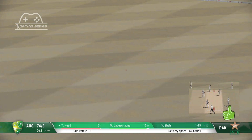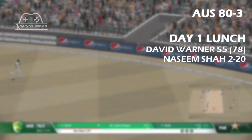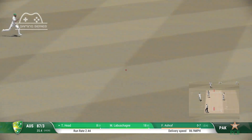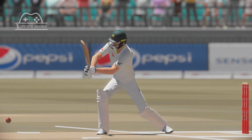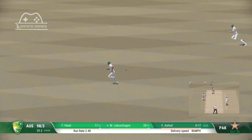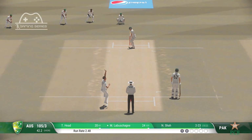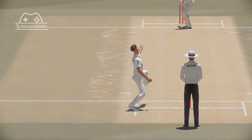Yep, really good shot there. Good bit of timing there. That showed great skill and lovely. Yep. Nicely played. Edged. Huge appeal.